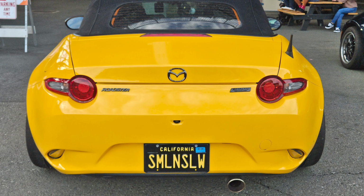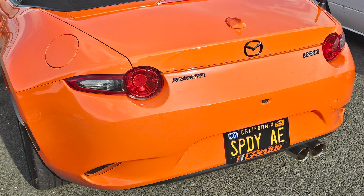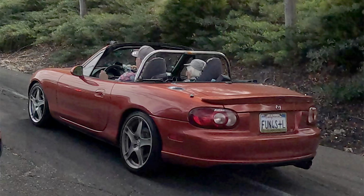And I'm going to start on this ND right here with this beautiful wrap. I love this. Small and slow. That's a good one. And our next one, ton of fun. That was a car I saw around quite a bit. Speedy AE for a 30th anniversary. It's kind of nice. This is another one I couldn't figure out. It's like fun for S plus L, which I'm guessing is the initials of the owners possibly, but I didn't actually get to talk to them, so I have no idea. Maybe somebody can confirm that for me.